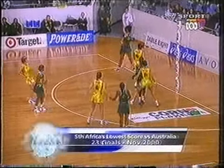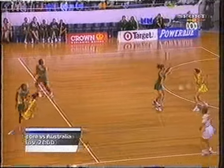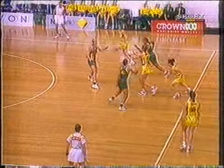And their lowest total, 23 goals against Australia. That was in November last year. And Australia scored the last 5. South Africa quicker out of the blocks, but the scoring's dried up for them.